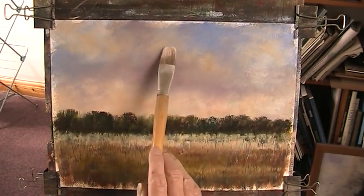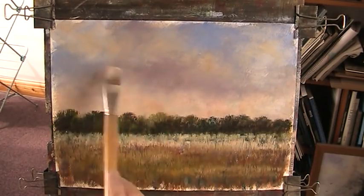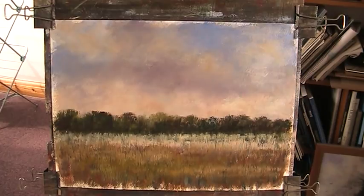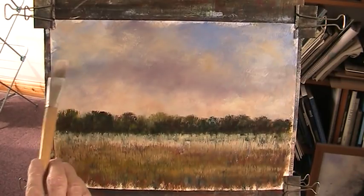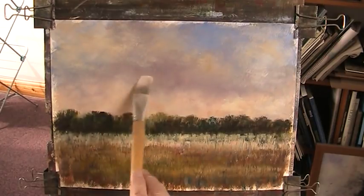Bit of dry brush there. See, that's sort of dried in now. The oil hasn't dried yet, it's just soaked into the thin paper. Take out little bits I don't like there. It's all nice and subtle.